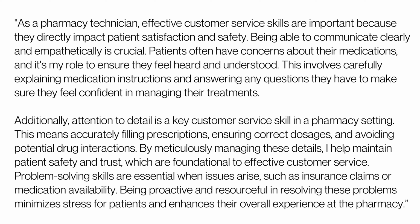This involves carefully explaining medication instructions and answering any questions they have to make sure they feel confident in managing their treatments. Additionally, attention to detail is a key customer service skill in a pharmacy setting. This means accurately filling prescriptions, ensuring correct dosages, and avoiding potential drug interactions. By meticulously managing these details, I help maintain patient safety and trust, which are foundational to effective customer service.